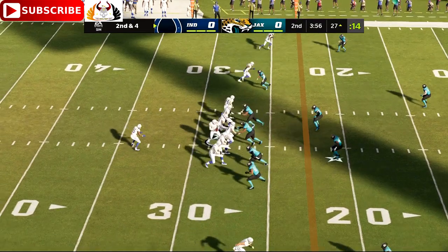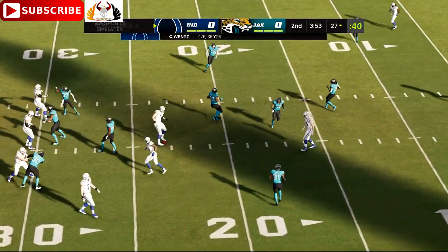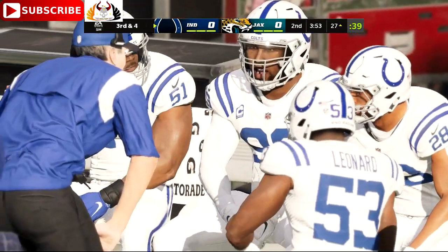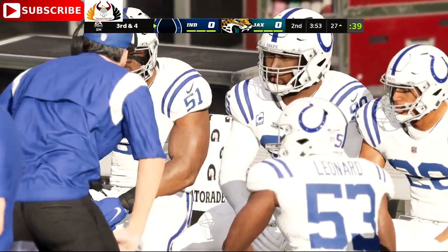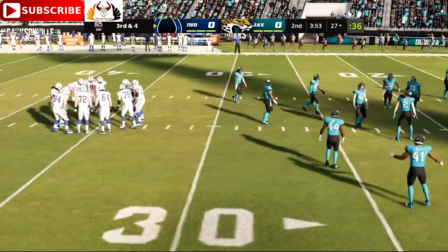Now they'll throw it. Wentz. And they will not get the connection there. It's incomplete. So many offenses want to include their running backs into their passing offense and be able to swing the ball out or check it down to them. But sometimes those guys are just not as comfortable catching the ball as they are running it.